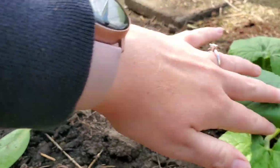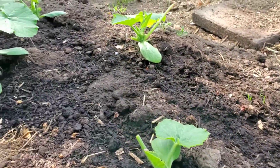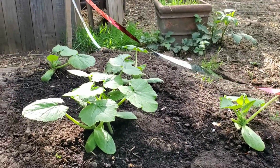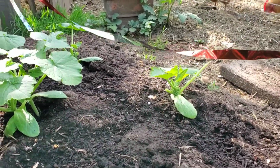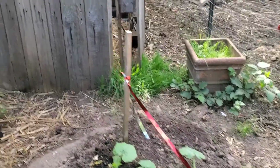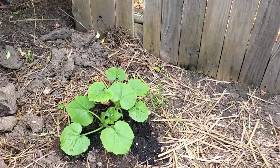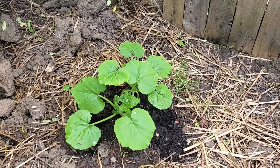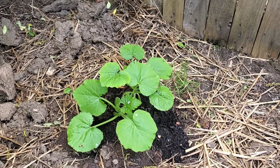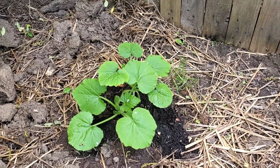So I have a few plants that are untouched. I did space them pretty close, so I will probably take out this plant and this plant if they don't do well or if they're too crowded. And then I also have this plant over here that I just put over because I didn't have any more room, and it's the best one out of all of them. So I think that it's the perfect amount of sun and shade.